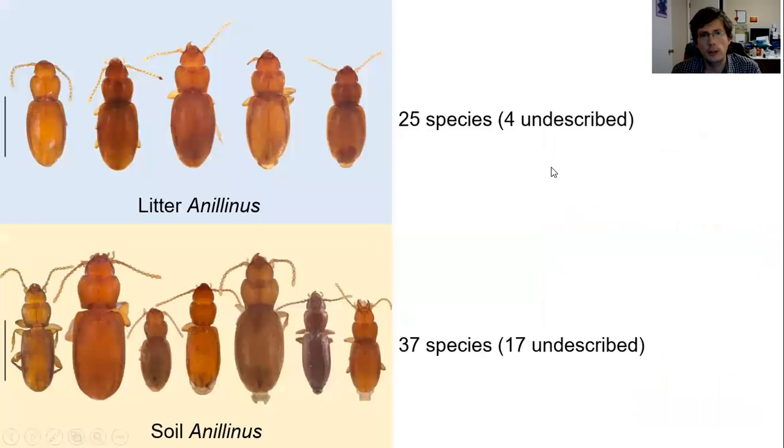So all of this combined makes it a bit unwieldy to try to figure out what's going on. Like, where do these soil species fall in with the litter species? Which of these characters reflect shared ancestry and which are just related to living in the soil? So it's a good case for the need for a molecular phylogeny. There's not many external morphological characters that are apparently good.